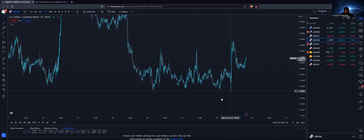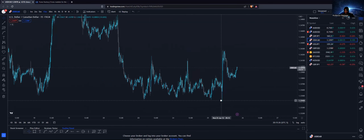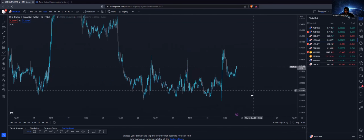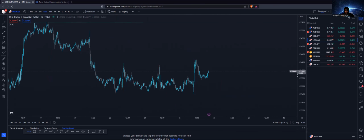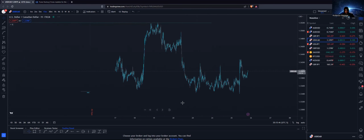I'll definitely be targeting there. Pull back up in here for second TP will be there. First TP will be here. Grab liquidity from these equal lows right here.